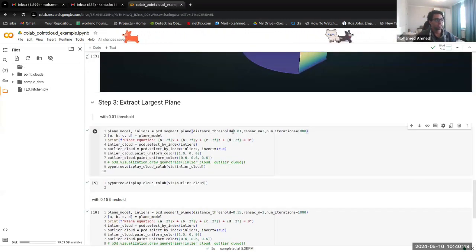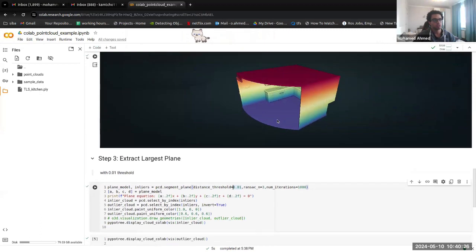For our RANSAC, there is a threshold that we choose. We are saying that we want any point within a distance of 0.01 meter, which is 1 centimeter, to be included in this plane. And the number of iterations: for example, you can have 1,000 iterations, so you try 1,000 times, each time trying random values to fit the plane. The one that has the most inliers within this threshold will be used and fit, and we will take the point cloud that belongs to it. So let's try and see.